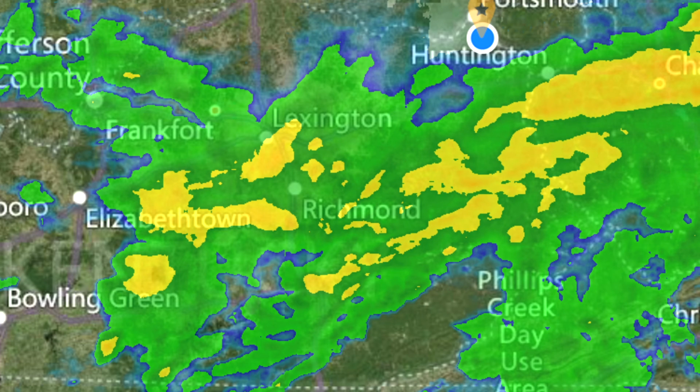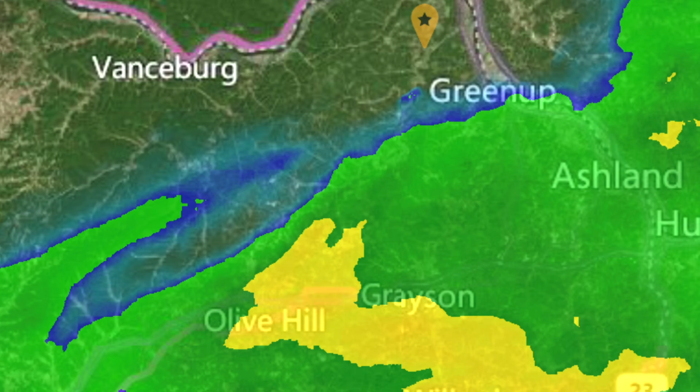These are my screenshots of the radar documenting that every rain seemed to miss the pond somehow.